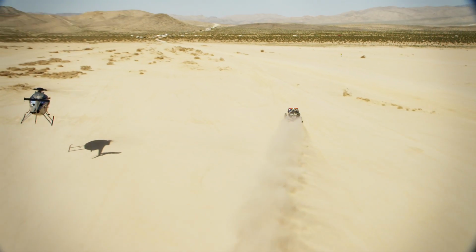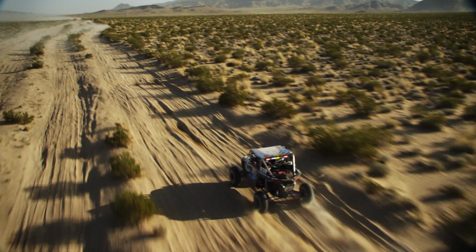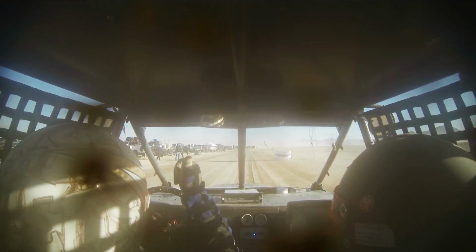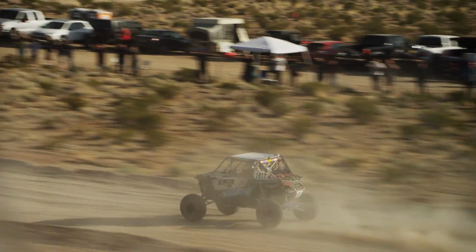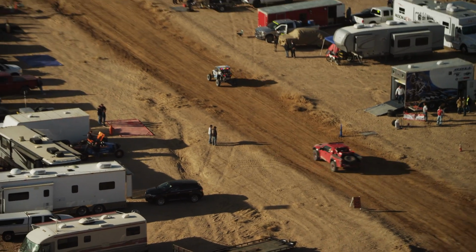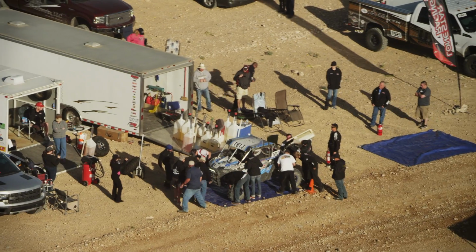Number 1913 Brandon Sims was running hard at the front of the UTV field in his Lone Star Racing XP1000. Coming from a podium finish at King of the Hammers to his first Best in the Desert race at the Mint, Brandon was ready to prove that he could compete with the top teams.